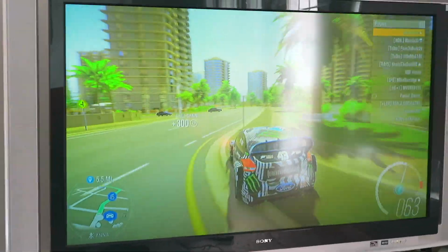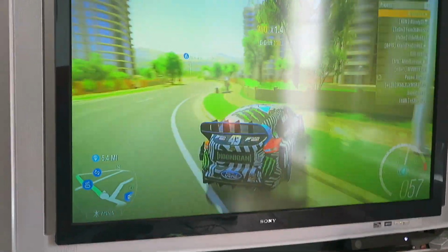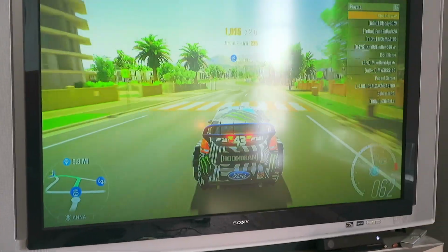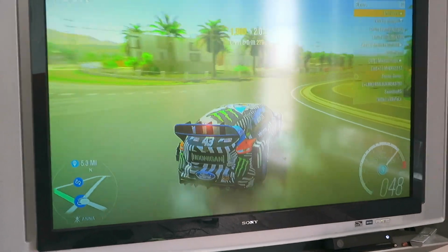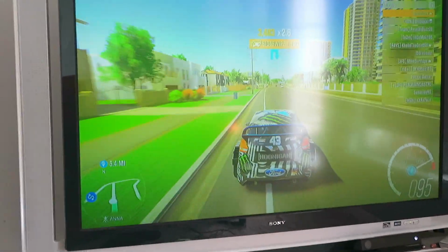Now, this car here is a Ford RS-RX driven by the almighty Ken Block in Driving World. And it was made by the company Hoonigan, as you can see on the back of the car. That's just what Ben's been doing, playing my game. I've been letting him play. He's been listening to some music on the phone, as you see there.